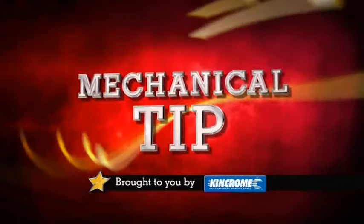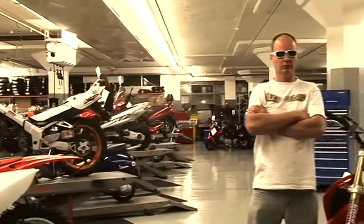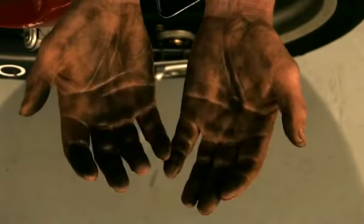Thank you. Now, another guy that's doing a great job is Chad Talbot, so let's have a look at this week's mechanical tip. This is Chad. Chad's a mechanic. And this is Chad's mechanical tip.